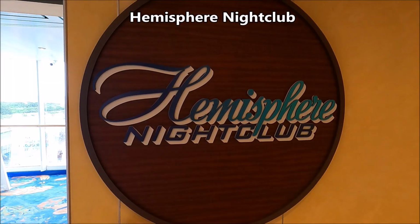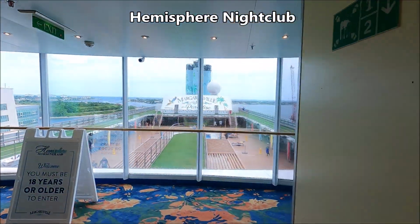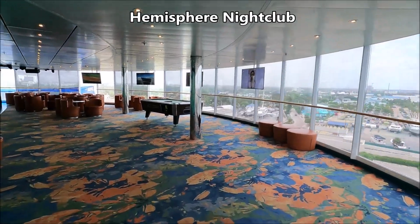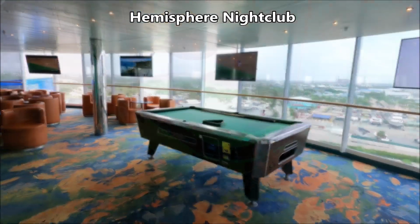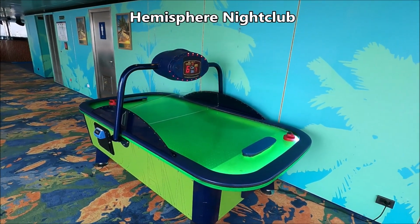So here on deck 14, they got the Hemisphere nightclub that you can go to. And this is open in the evenings. So they have pool that you can play here. So here's a pool table. If you put some money in, you can play some rounds of pool. Along with pool, they also have some air hockey you can play here at the Hemisphere nightclub.